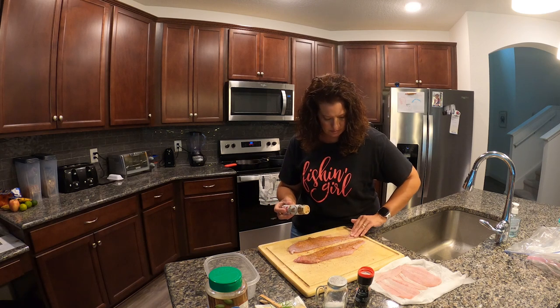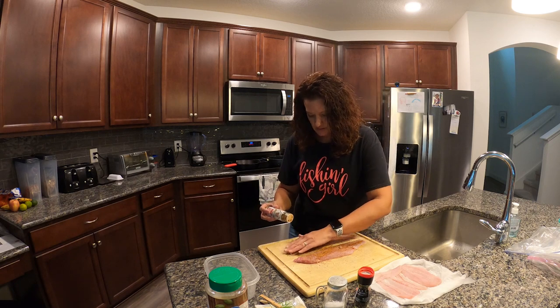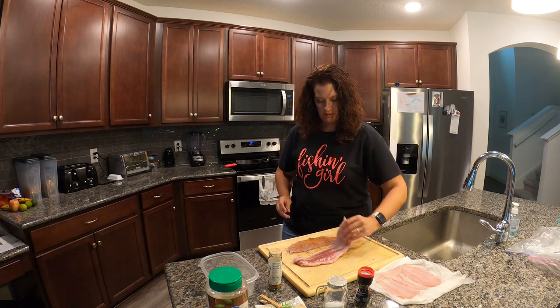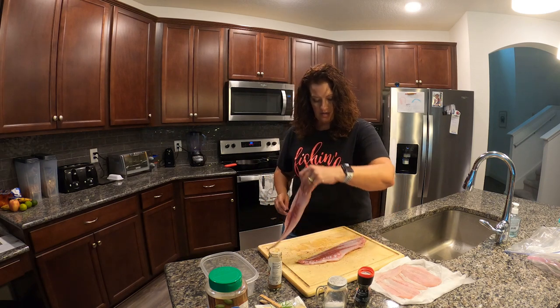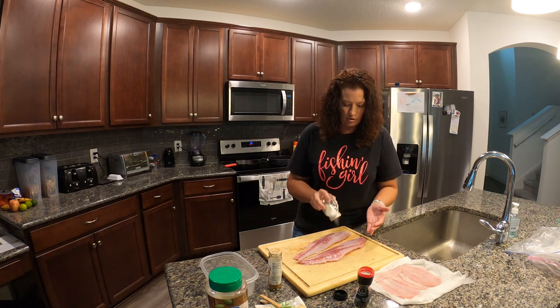Whoop, got a little too much on that spot. Don't forget these little nubs. I want it all blackened pretty well. And we're gonna flip these over. And this is that 21 and a half inch redfish. Ended up being a whole pound of meat.